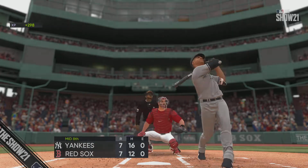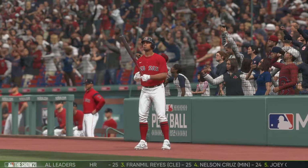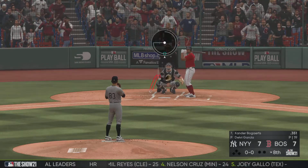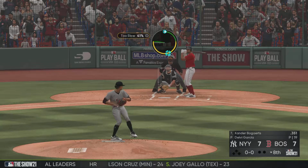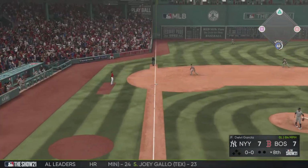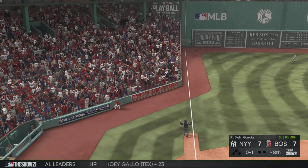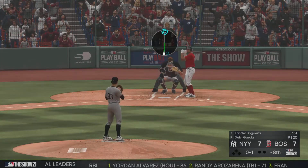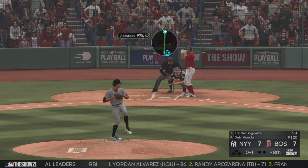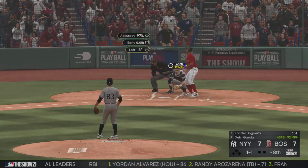But some late inning heroics. Xander Bogaerts is up off the bench as he will pinch hit here in the bottom of the 8th in a tie ball game. High and deep down the left field line. And it's a foul ball. And he misses with it. 1-1.